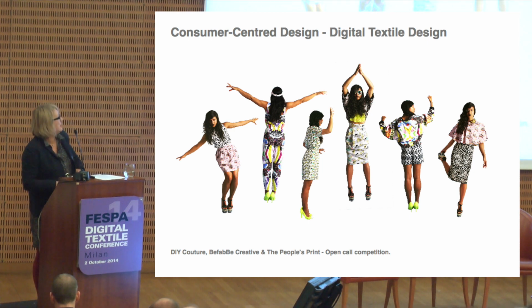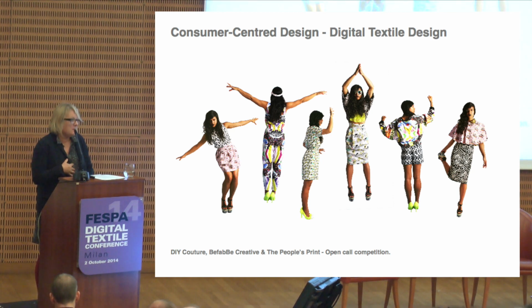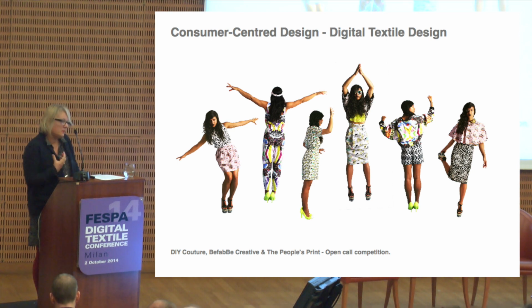This collection here was a research project that I did with a digital print bureau in Edinburgh called BFab Creative and a fashion designer called DIY Couture. On my part, it was just a research project through college, but we created a design theme, a competition, which we put out through social media and Facebook.